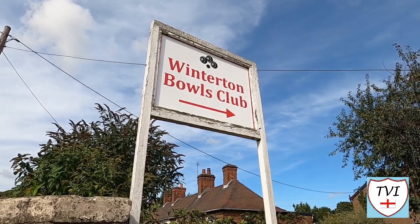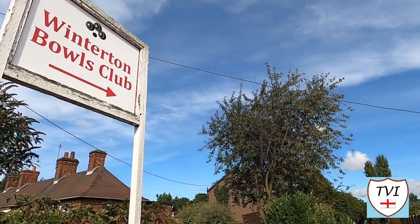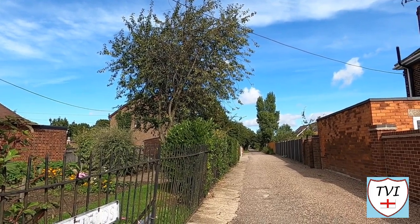Opposite that, we have the entrance to Winterton Bowls Club. This has run successfully since 1936, making it the oldest sports club in the town. The current mayor of Winterton, Don Johnson, is heavily involved with the club.